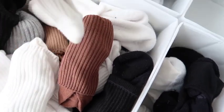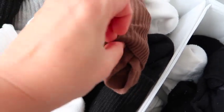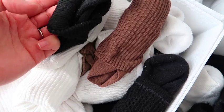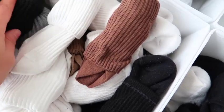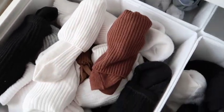Speaking of socks, if you are looking for a nice classic thin pair to wear with your Uggs and that are a really good height, I will link these. These are some of my favorite. I actually bought 2 packs because they're so good. I usually get these from Target, but they're too thick and they pill. So I love these ones that I got from Amazon, and I will link them for you below.